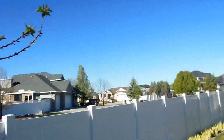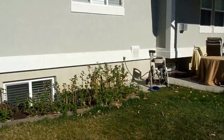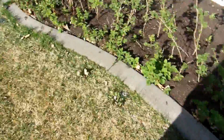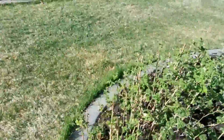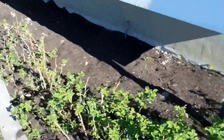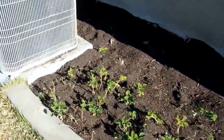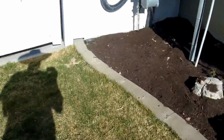So anyway, we'll look real quick at the raspberries. They are just growing out. A lot of green here, and we've got the little shoots, the new canes coming up. The old canes are putting their green out, and it won't be long before those little green parts are going to sprout out and kick out some flowers and have some berries. So anyway, that's that.